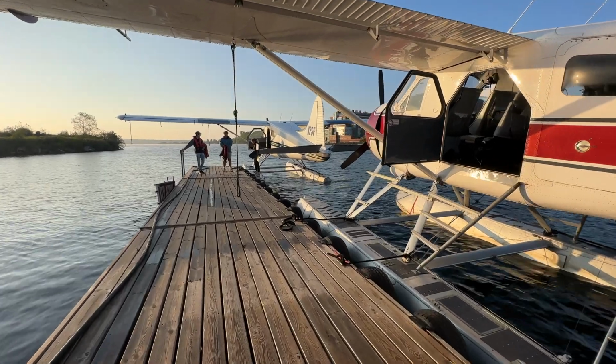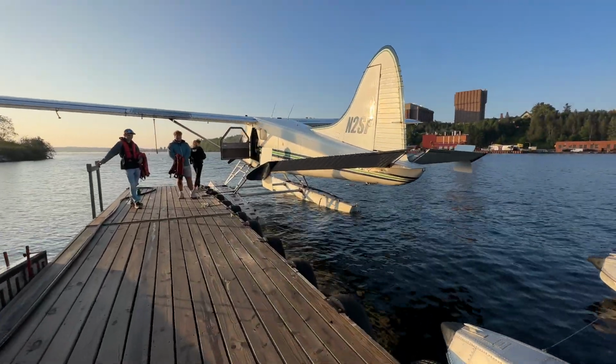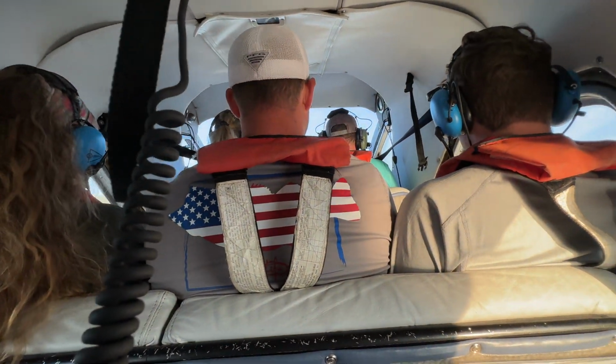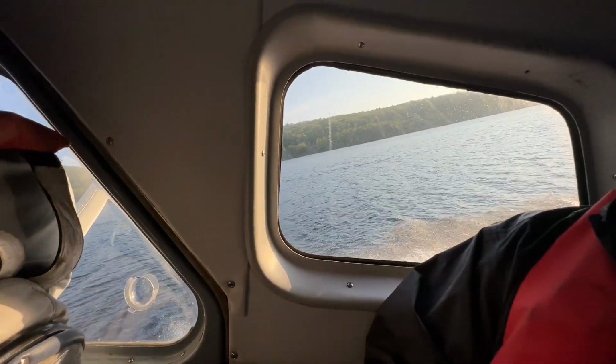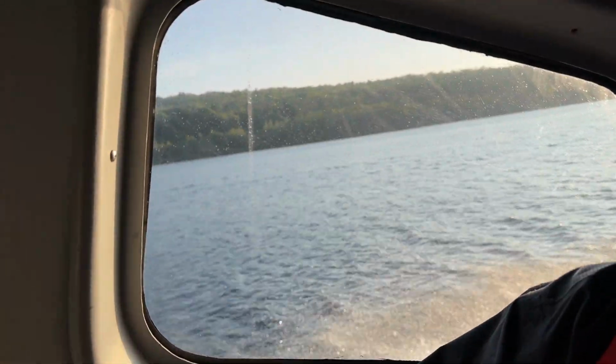The seaplane was pretty crowded getting over to Isle Royale National Park. They really crammed in 7 people in that plane that could just barely fit all of us. So we were very happy as soon as we landed on that water and docked and were able to get off on the islands.